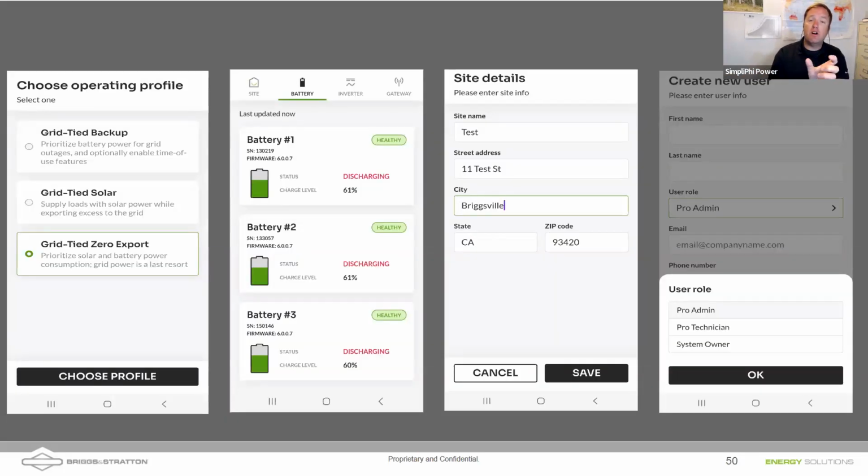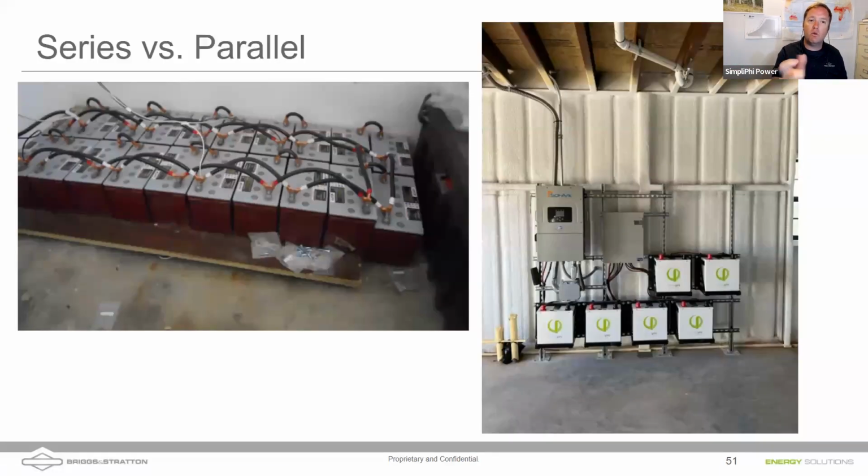These apps are very powerful nowadays, and you can adjust the operating profiles and you can really see the individual battery levels, which is understanding that state of charge. A lot of times homeowners and maybe some installers read too much into these. So, don't go crazy. Oh, one says 61, one says 60. I'm calling my installer tomorrow. I have no idea. Some of this is normal, and just understand what can be normal.